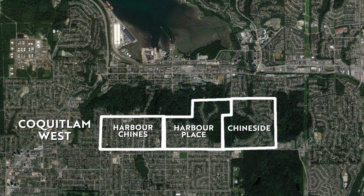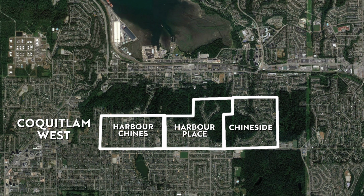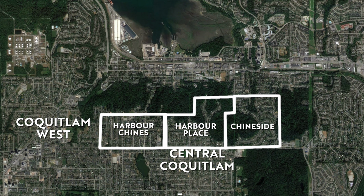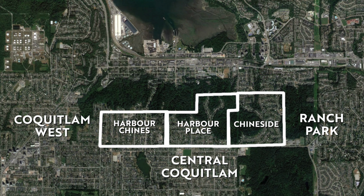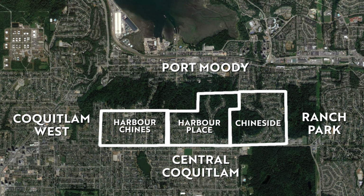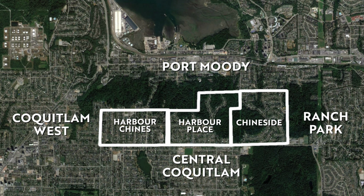On that west side you have Coquitlam West, which is like Burquitlam, Lougheed, those popular areas. On the south side you're bordered by Central Coquitlam. On the east side you're bordered by Ranch Park, and then all 3 of these sub areas on the north side are actually bordered by Port Moody. So this is another reason why these neighborhoods are very popular.